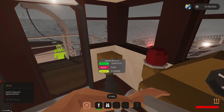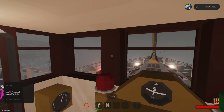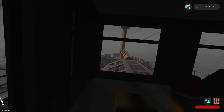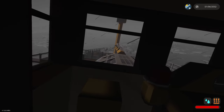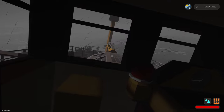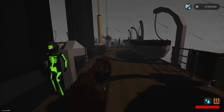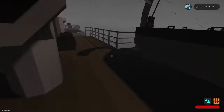Come on, come on. Okay, the boat is not wanting to straighten out. I'm going to have to go with the waves. Oh! Oh no. Oh no. We lost power. It's pushing us again. Come on. Oh, we need to get down to the engine room now. Come on, fast. Oh, this is bad.